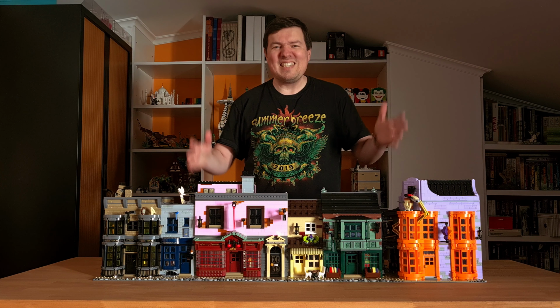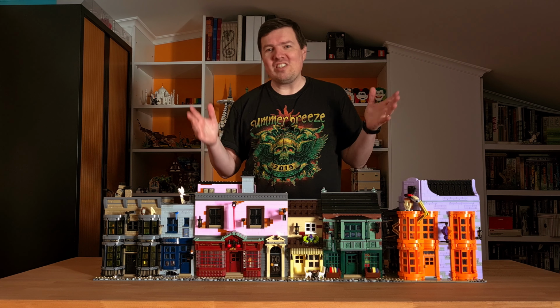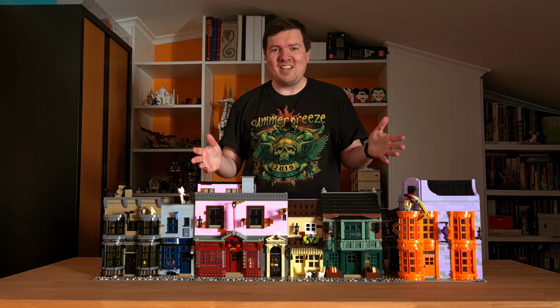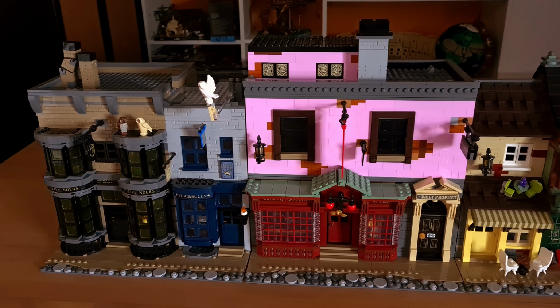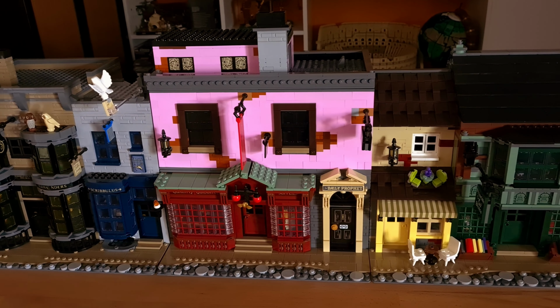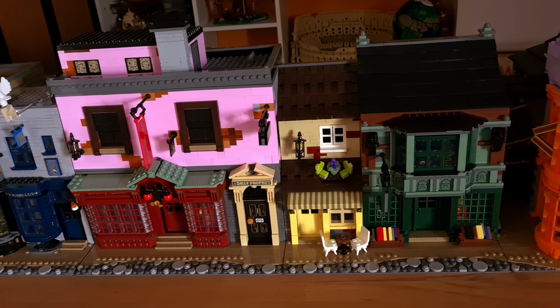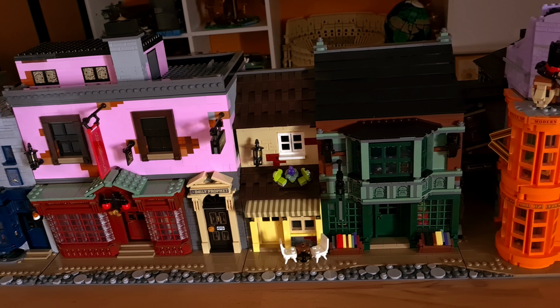Hello everyone, 17th and final episode of my Modular Diagon Alley MOC project. And here it is, the 4 buildings completely brick built, ready to be displayed. Just missing the minifigures, but more on that in a bit.